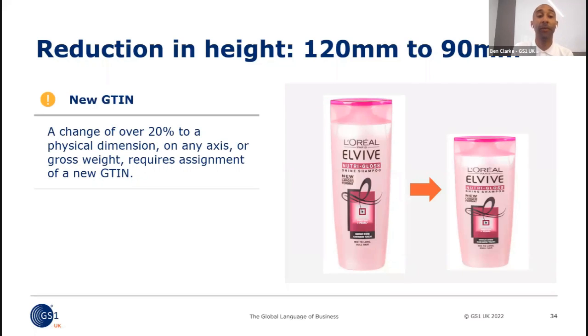Because you've changed the height of that bottle by more than 20%, you need to give it a new number. So people have got 20% leeway to change the size of their packaging up or down, and they can keep this number the same. But anything more than that, it needs a new GTIN. So this isn't talking about net content, this is just talking about the size of the packaging. This also applies to gross weight. If your packaging gets 20% heavier or lighter, you need to give it a new GTIN.